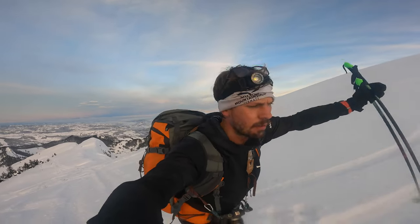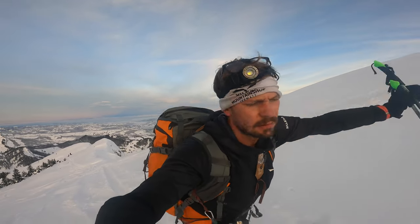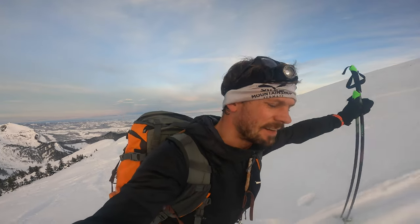Nearly at the top, 150 vertical meters uphill, and the sun is rising over there, so I think I'll just get out the drone. Okay, see you on the top.